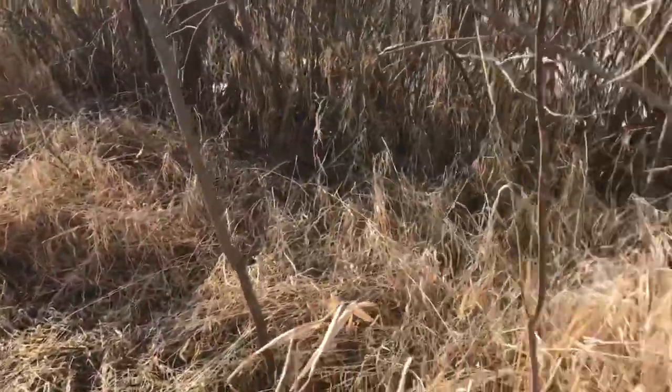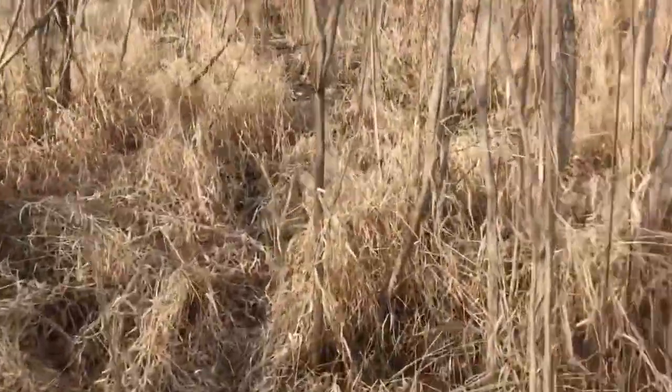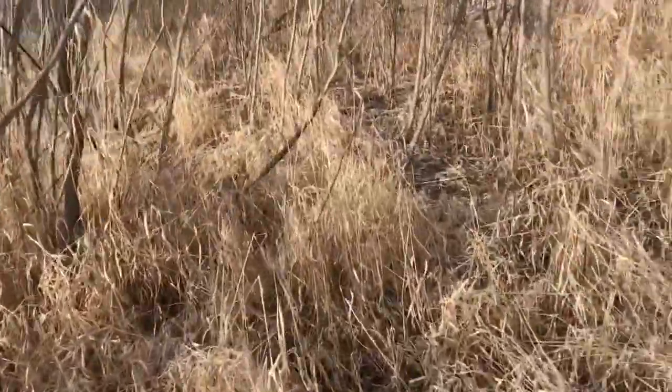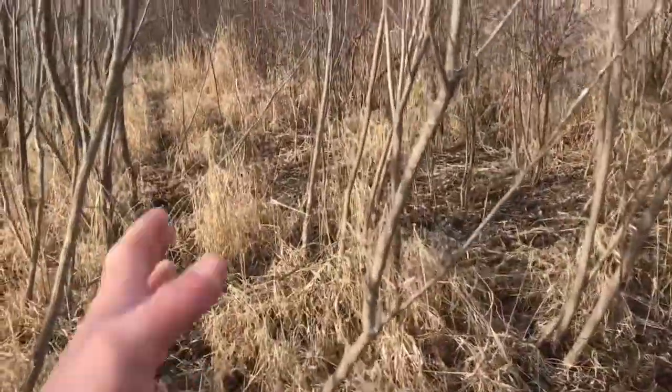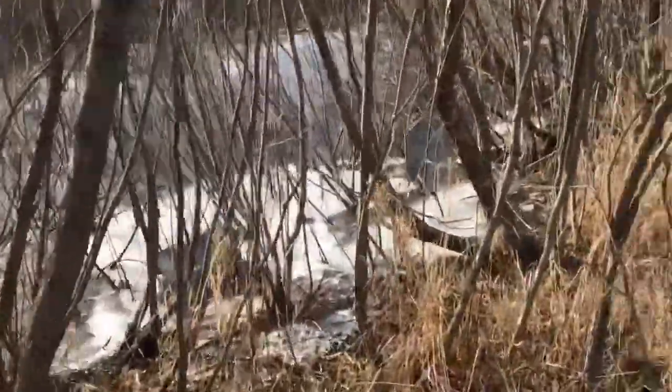I'm sure they're not here anymore, because usually this time of the year it's like 20 degrees cooler than what it is today. Usually in the fall, I mean in the late fall, early winter, these deer kind of leave this property. Wow, there's a lot of good trails running along the backside of this pond too.